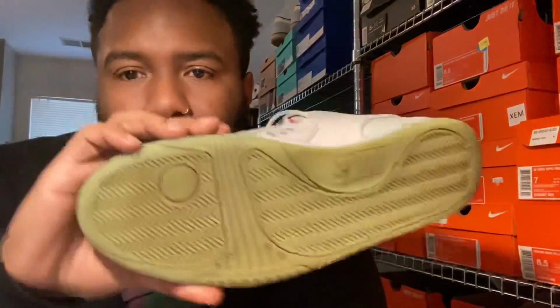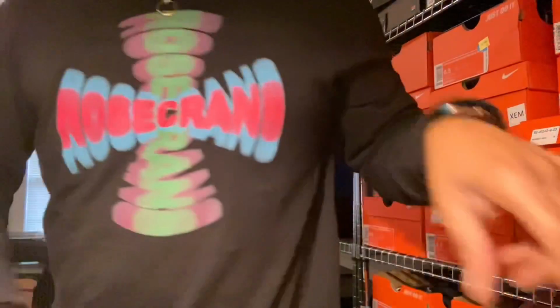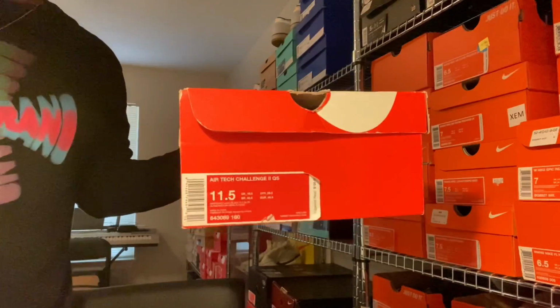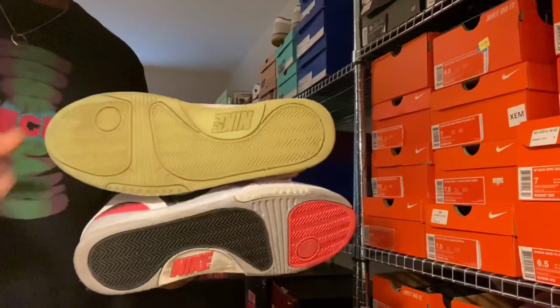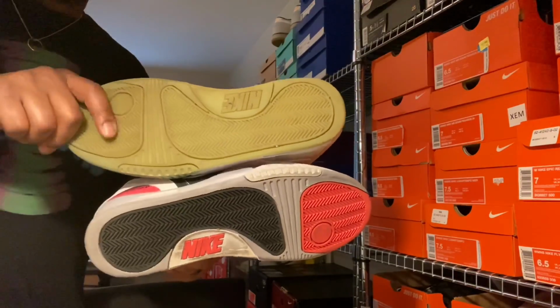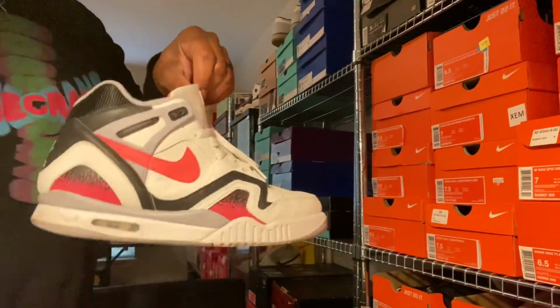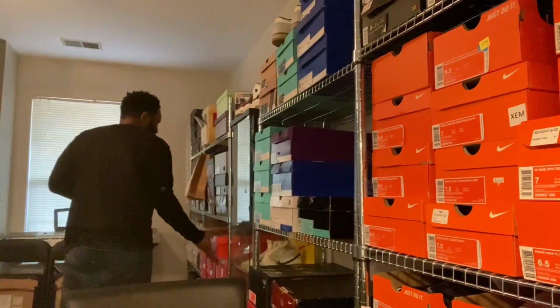If you didn't know, glow in the dark and these share the same outsole tooling. I'll show you that. Nike Air Tech Challenge 2, the Yeezy 2. Boom. Andre Agassi, Kanye West. Same outsole, except for those glow in the dark. These are an all-time classic in their own right. Love these. More all-time grails.